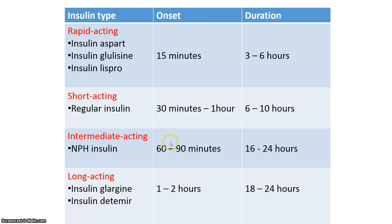And I've put here in this column, this is the onset, this is how long it takes for these insulins to begin working. And then I have the overall duration. And these are just very broadly defined. So not hard and fast, but just very broadly defined. All right. And what I want you to see is that the rapid acting insulins here act rapidly, very quickly. Even the shorter acting, slower onset, short duration insulin still, 30 minutes to an hour, you're going to start to see these insulins begin to work with a slightly longer duration.